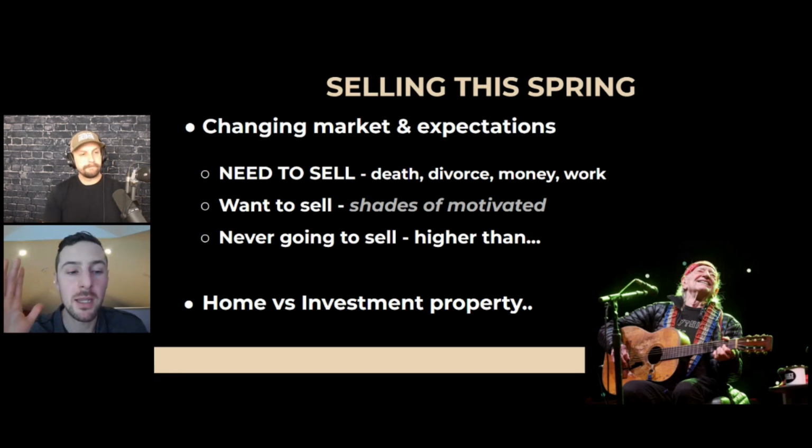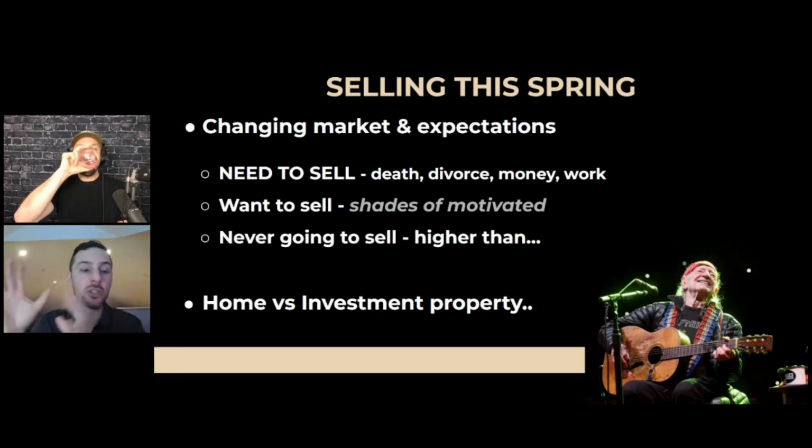There's always going to be a portion of the market, Adam, that needs to sell. Death, divorce, money, work, whatever. Real motivation: something has happened or is happening that means I need to move now. Let's call it 20, maybe 30% of the market. This would include distressed sellers as well.